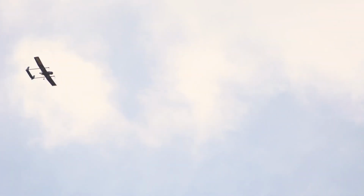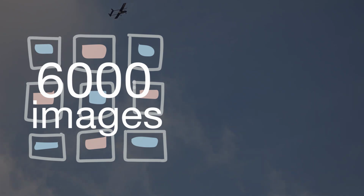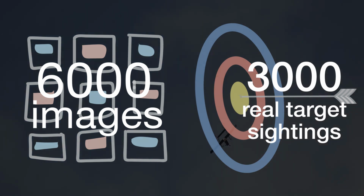CUAir's autonomous vision system performs robustly, often performing as well as human taggers. Tests were conducted on approximately 6,000 images taken from test flights and previous competitions. These images contain approximately 3,000 real target sightings, which were manually tagged and used for testing purposes. All object shapes, alphanumerics, and colors are represented.